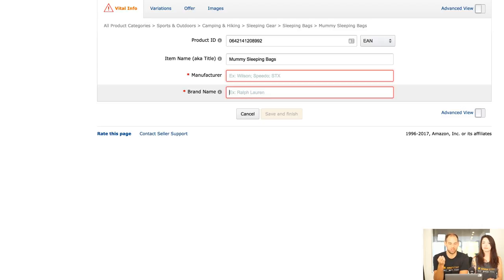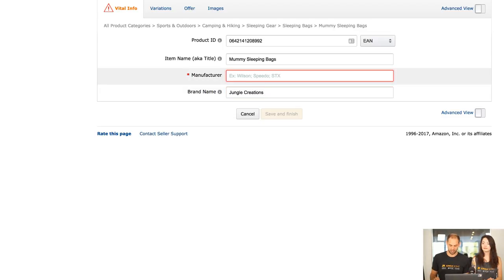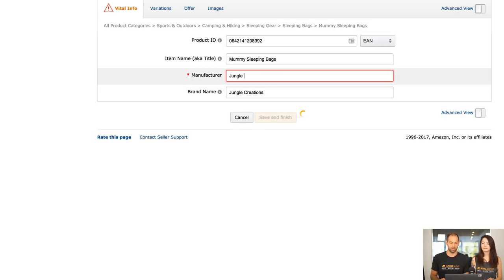So we've chosen to trademark something more generic like Jungle Creations. We're going to trademark that, and that's going to be our overarching brand. And then you can think of Jungle Slumber or Jungle Sloth or whatever else as kind of like a model underneath the brand Jungle Creations. So this is what I'd probably recommend for most of you, but you can decide. And then manufacturer actually doesn't really matter, but we'll go ahead and just put in Jungle Creations.